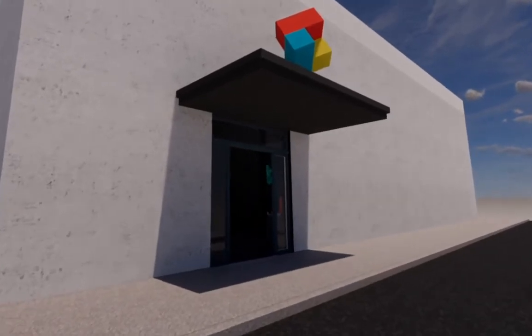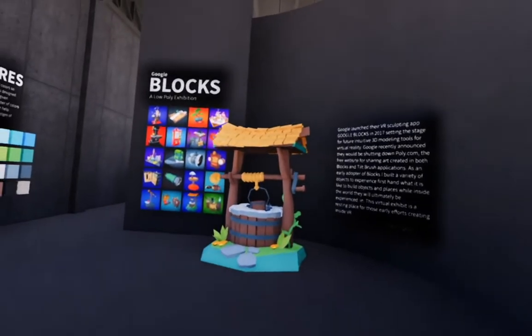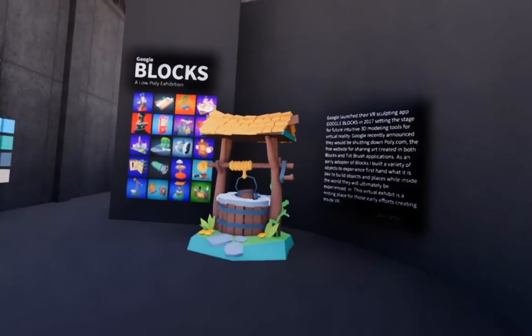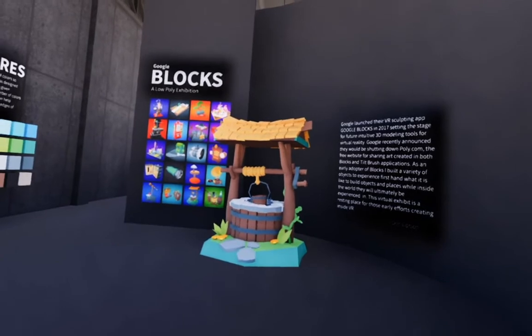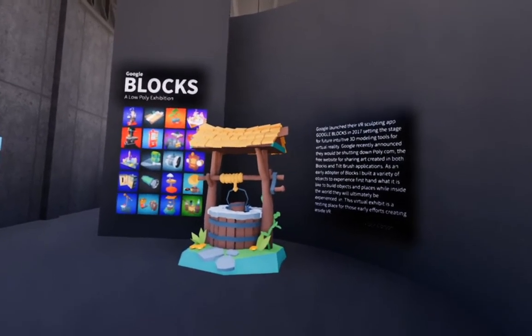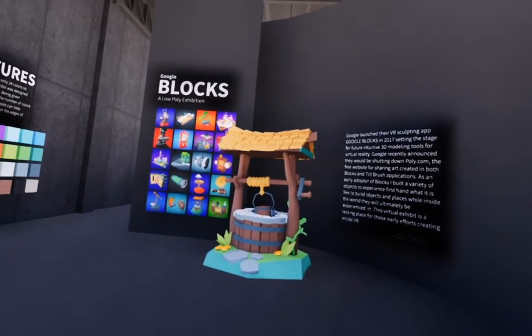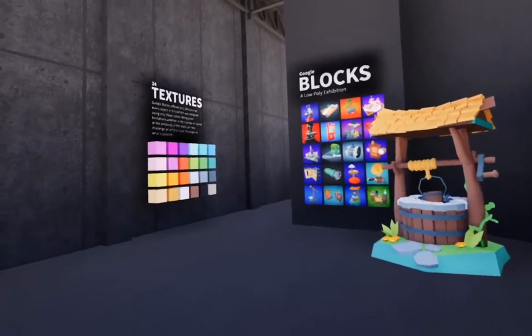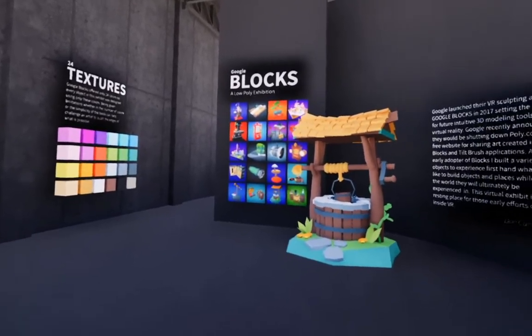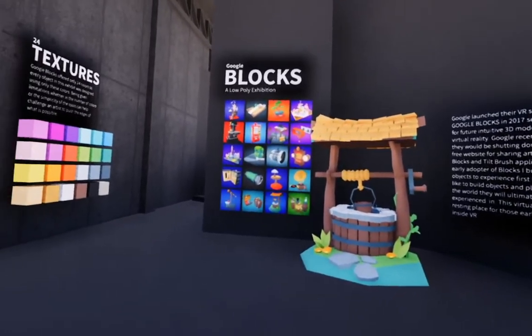And in December of 2020, Google announced that they were going to be shutting down Google Poly. And I thought, now the pieces that I created, even though they're silly little sketches, have no home. So over the weekend, I decided to build an exhibit that showcased some of the things that were built in Google Blocks. These were really just me playing around to see what was possible in VR.